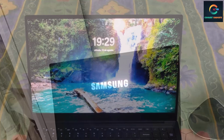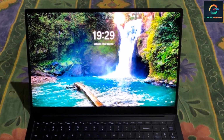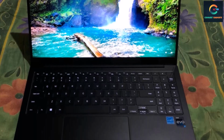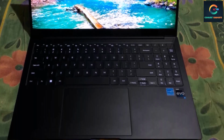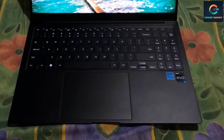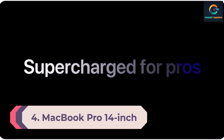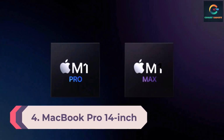While the lack of a silo for the S Pen isn't ideal, hopefully you have a pen slot in your backpack to keep it safe. That leaves the webcam as my only real complaint, and that isn't relevant for everyone and is solved with an external webcam. Number 4. MacBook Pro 14-inch M1 Pro, late 2021.